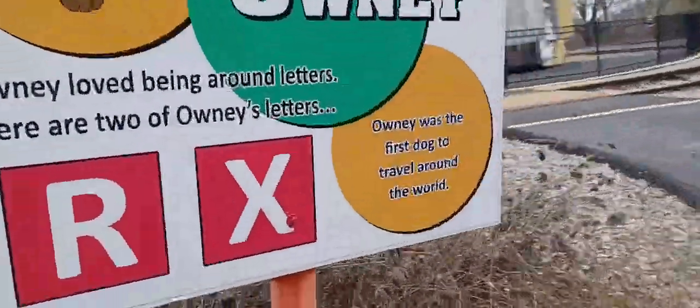Hunt for Oni. Oni is finding letters. Find the word RX.